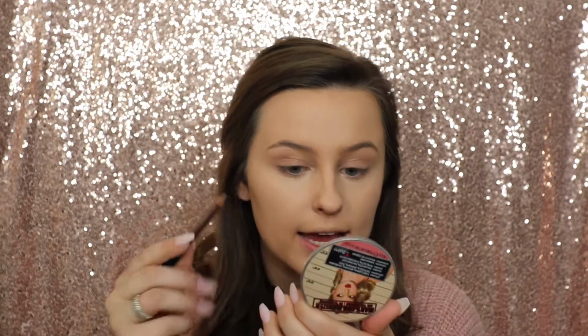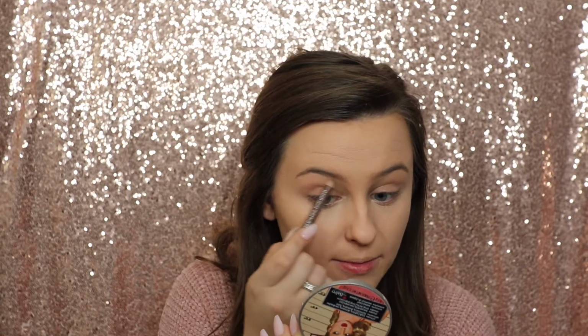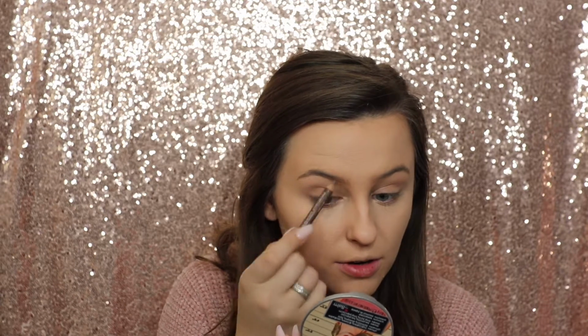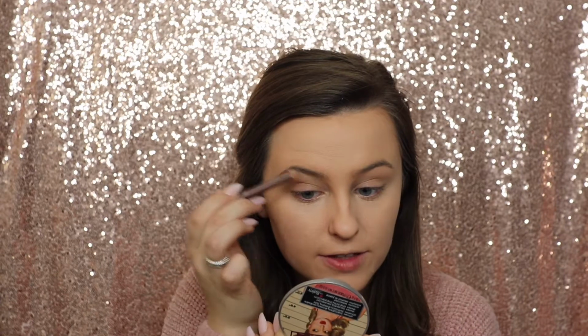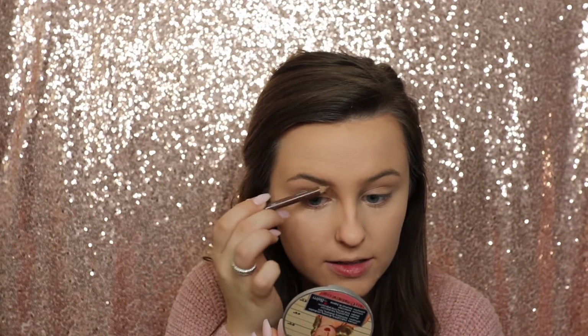Then I'm going to go in with my MAC eyebrow pencil in Deep Brunette. And I'm just going to take the pencil side and fill in the front part of my eyebrow. I start a little bit further back than the very front of my eyebrow because I don't want that to be so harsh. So I just start from the front and then work my way up and lightly go in with it.